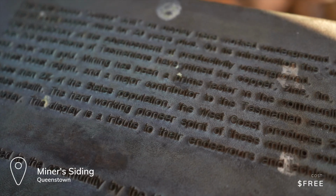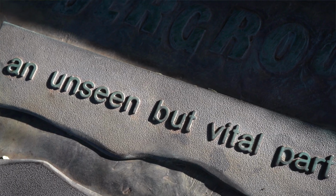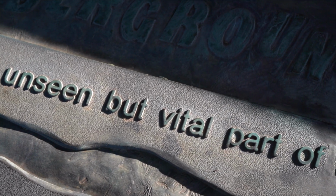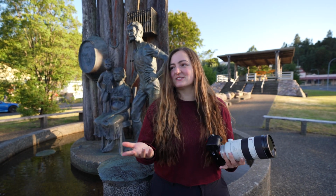The sun has now come up, and we are at Miners Siding. So here we are at Miners Siding, and this is actually really cool and bigger and more detailed than I thought it would be from what I could see online. So I actually wanted to explain this through to you guys rather than just showing shots of it.